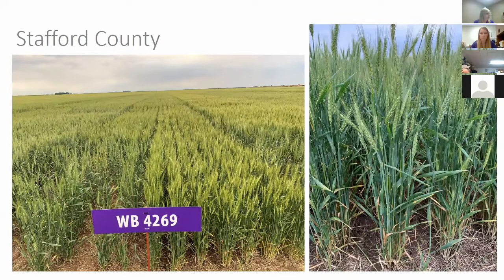4269 has some other weaknesses to keep in mind here, quite vulnerable to tan spot and to wheat streak mosaic. So if you're planting wheat into wheat in a no-till production system, or have a neighbor that likes to graze their volunteer wheat, this one could get hurt pretty bad in either of those situations.